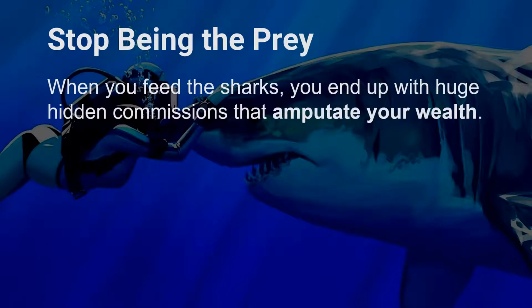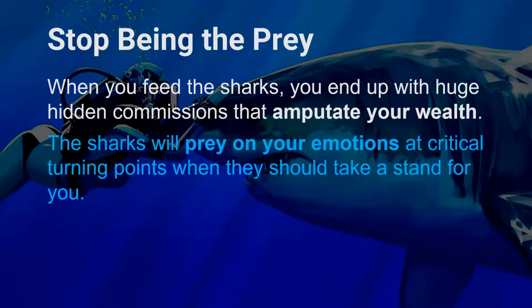So what we want to do is we want to stop being the prey to these sharks, because when you feed the sharks, you end up with huge hidden commissions that amputate your wealth. And what we know is that the sharks will prey on your emotions at critical turning points when they should instead take a stand for you. So during the financial crisis, what that means is you're overly fearful and you're wanting to sell, so you call them up and they're just going to sell it for you. They're not going to stand for your best interests. And the reason they do this is because it's easier to just go along with your emotions.